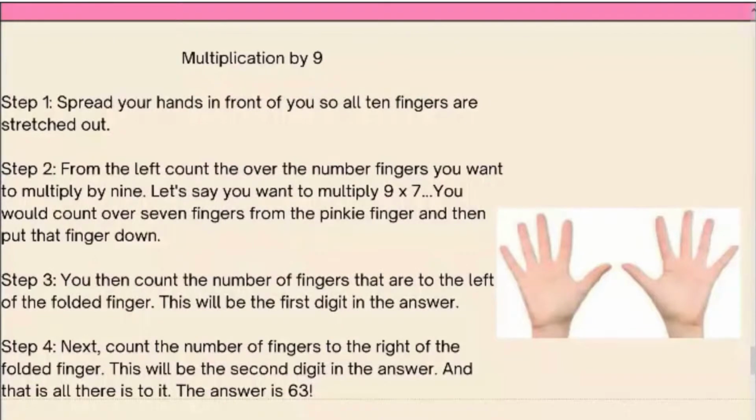And when you go to the left side, it is 1, 2, and 3. So write down 3. So your answer is 9 into 7 is 63. Isn't this cool? All you have to do is, let's take another number.